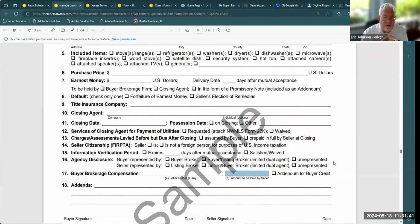So say your buyer's offering 3% to you, the seller is offering 2.5%, and you do 2.5% right here. Or excuse me, I did that backwards. The buyer's offering 2.5% and the seller offers 3%. There's going to be a 0.5% difference, and that becomes automatically a buyer credit. So here you would put in the 3% amount to be paid by seller, because that's what the seller is offering.